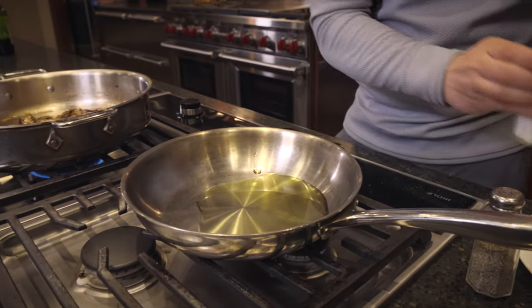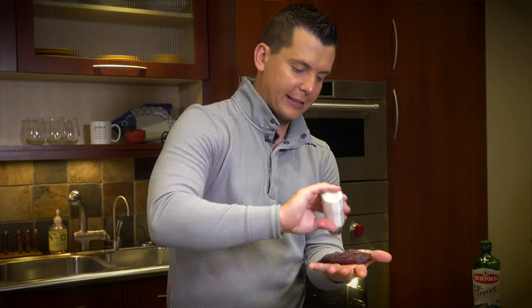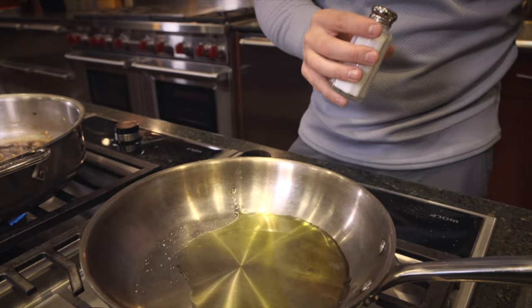The breast, because I dry age it, it's really tacky. You can feel that tackiness, and that's because the muscle's already been broken down nicely. All right, oil's getting nice and hot. We'll drop these puppies in. Oh yeah, that's the sizzle.